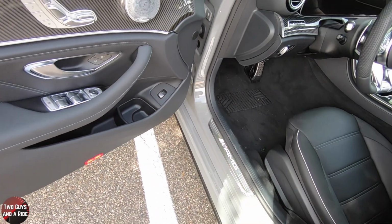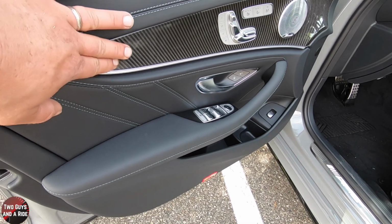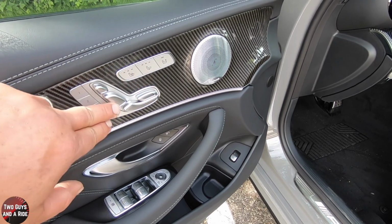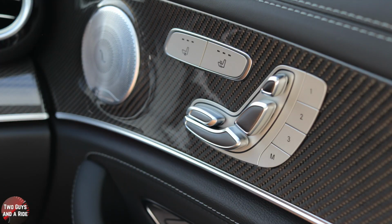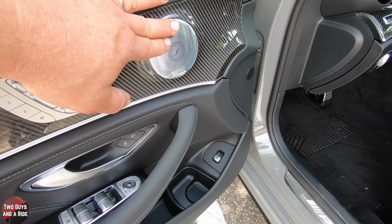All right. Now, on the door itself, you've got the nice same colors here with the white stitching. You've got the carbon fiber insert. You do have 3-person memory setting, along with controls for not only the driver's seat, but if you push this button, you can control the passenger seat as well. You've got 3-stage heated and ventilated seats on both sides. You have part of your Burmeister surround sound system here.